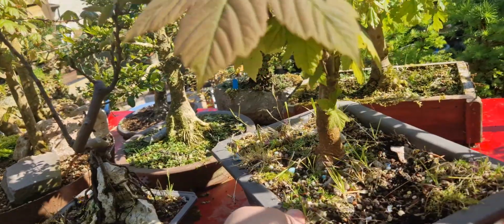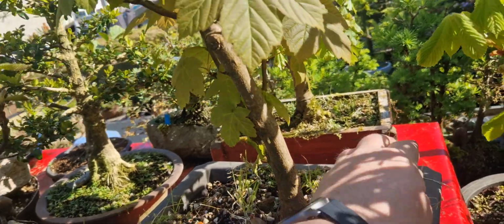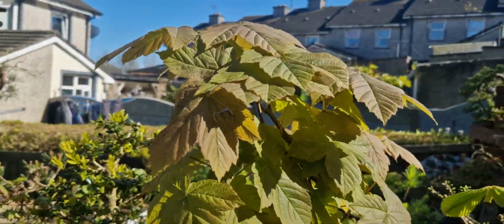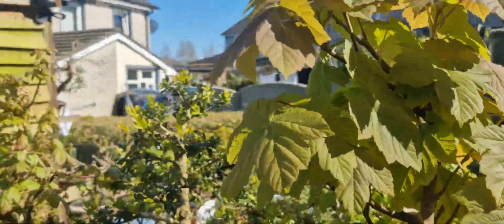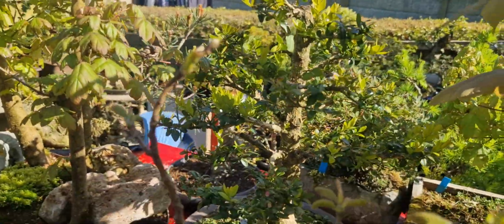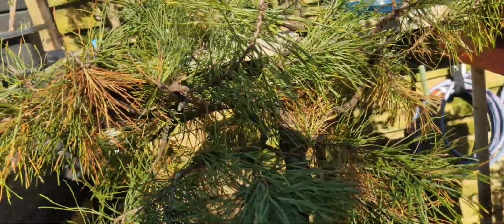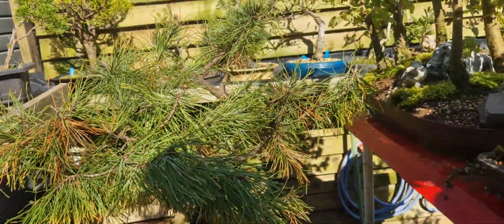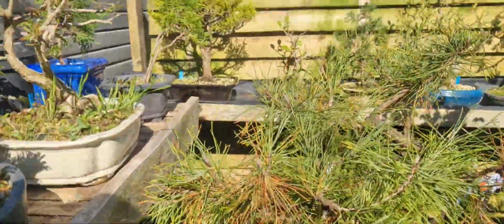And here I've got a, what do you call it again? Sycamore, that's it. Sycamore is growing strong. Needs a pruning back, take off these bigger leaves. Put a box in there. Here we've got a Scotch pine. It's got really rough bark. I don't know how good it's going to be. It was actually growing in my front garden, but it was getting overtaken by the hedge, so I decided I'd have to dig it out. And hopefully it'll be okay.